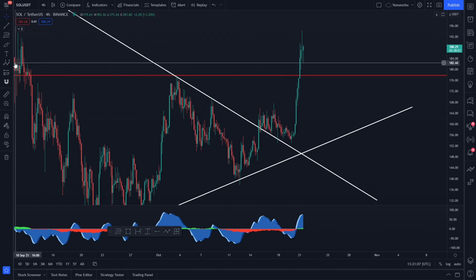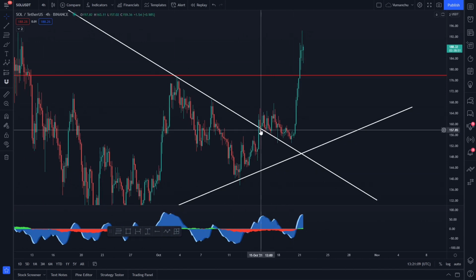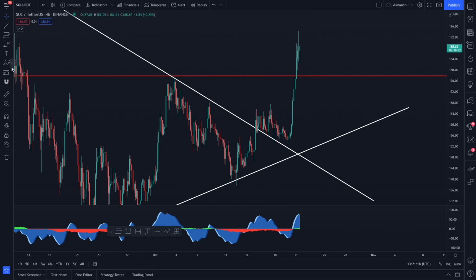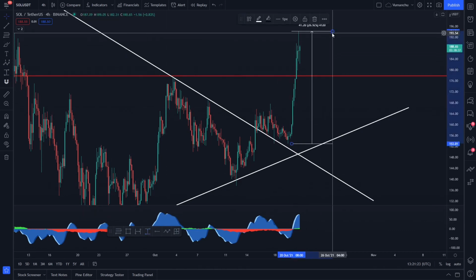We had a breakout on the 15th of October. We retraced, and from the 20th of October, which was, well, the 19th, 2 days ago, it's been absolutely flying. In terms of price from the bottom there to the top, so far we're on a 26% move, and the whole market's pushing up.